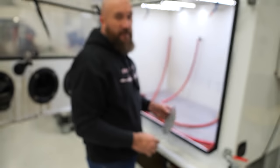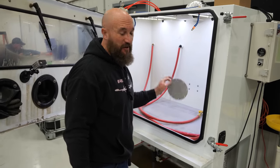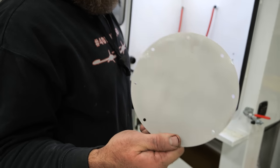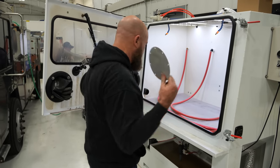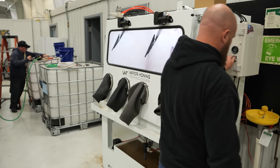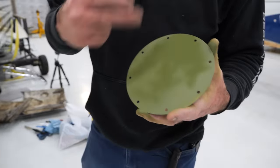You guys can't tell by the amount of dirt that we have inside our vapor honing machine, we've been using this thing like crazy. But look at that panel. Brand new, ready to go. Throw some primer on there. It's perfect. So this is how this plate should look. A little bit of time in the vapor honing machine, a tiny bit of zinc chromate, and it's brand new again.